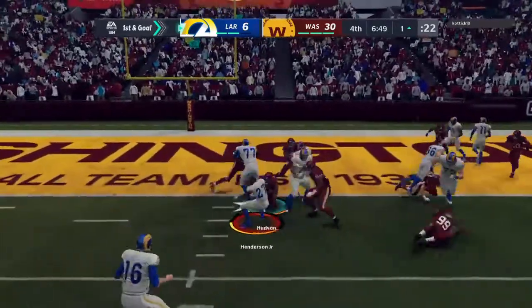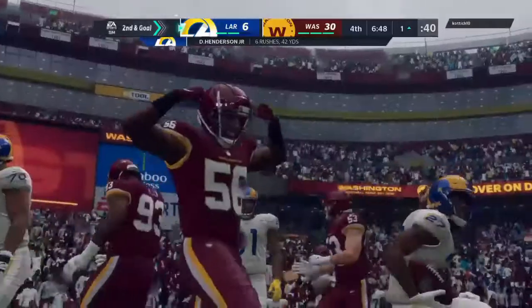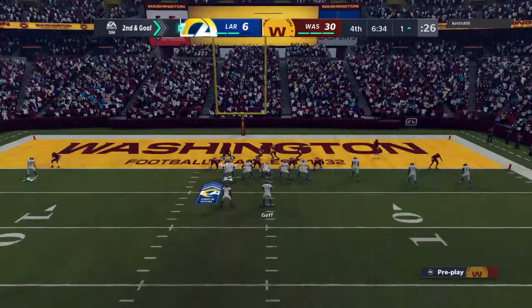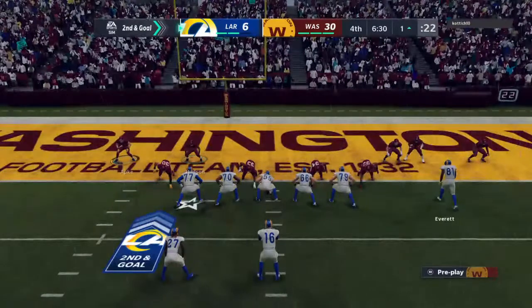They'll look to run with Henderson. And no signal yet. I don't think he got in. He didn't. They'll mark him at the 1. Short of the goal line. No gain on the play, and it's going to be 2nd and goal.